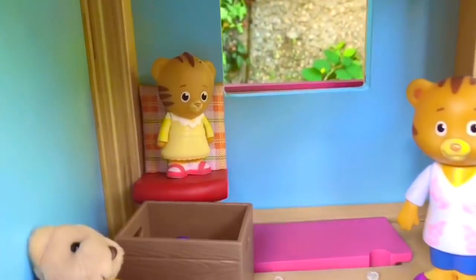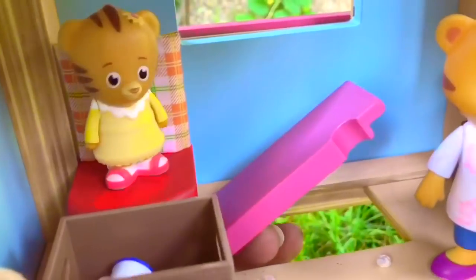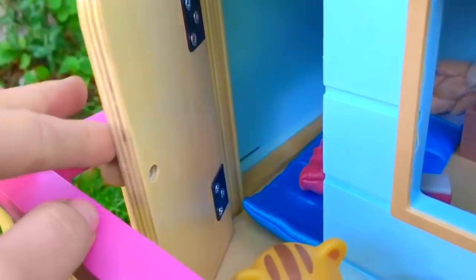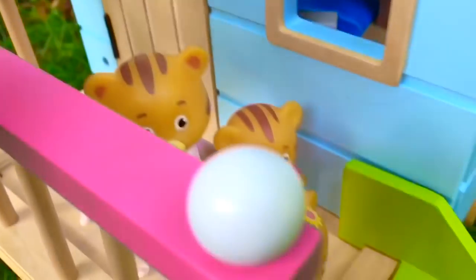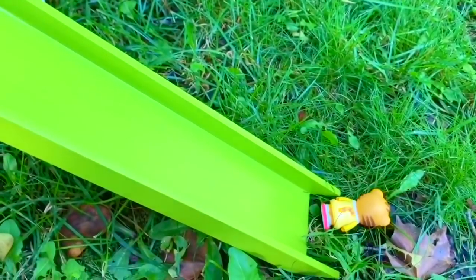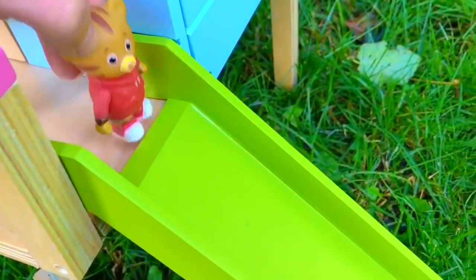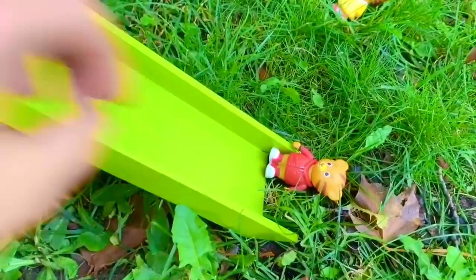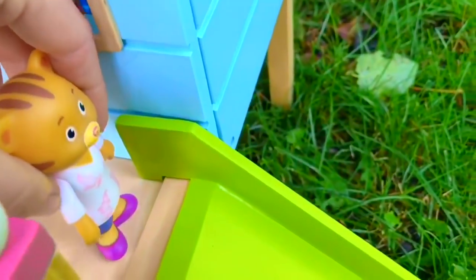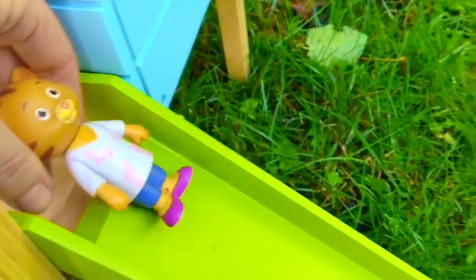And then pop through the pink door. It's time to go down the big green slide. Baby Margaret goes first. Then Daniel Tiger. Oops, sorry about that, Daniel. And Mum Tiger is even going to slide down.